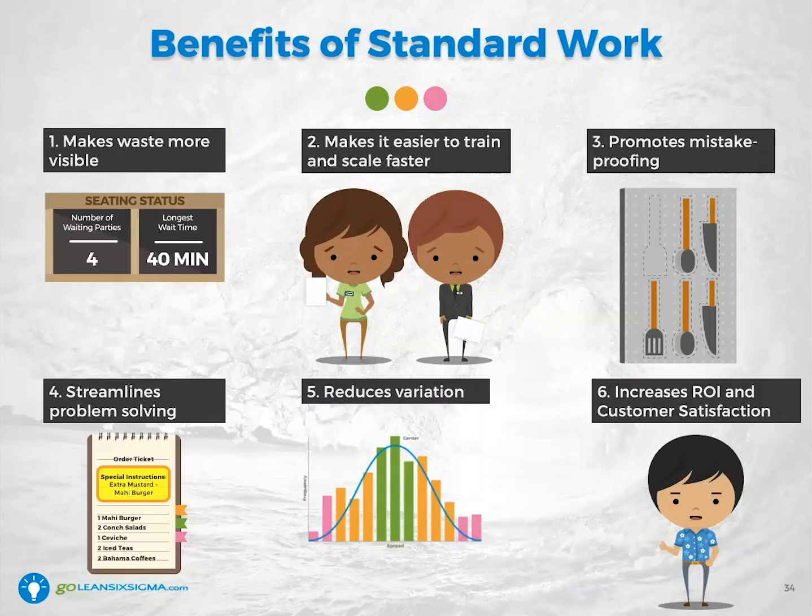You waste less time chasing errors. You waste less time cleaning up mistakes. You waste less time reteaching people. And that increases customer satisfaction. Ultimately, customers want to get the same experience every time they work with you. And if you're using standard work, then that's going to increase the chance that that's what they experience.